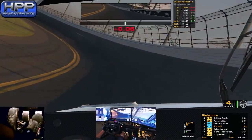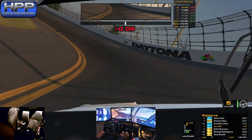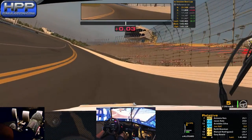I mean, I was in a little four-wheel slide there, but it wasn't nearly as bad as I think it would have been with the previous springs. I think I would have wanted to break loose a little bit more, but that kind of just went with it.